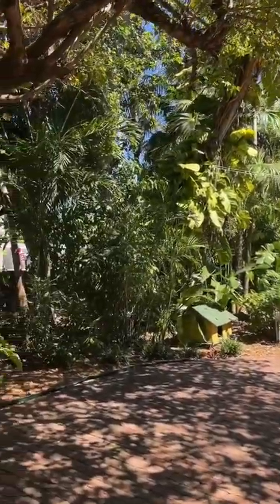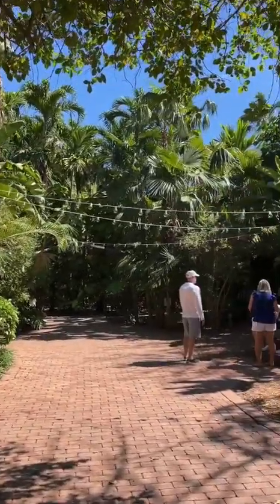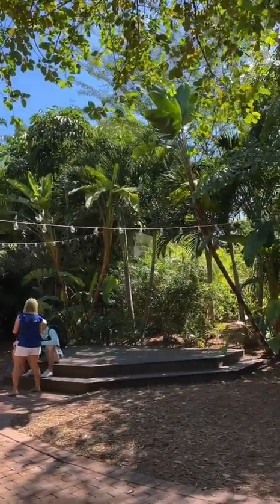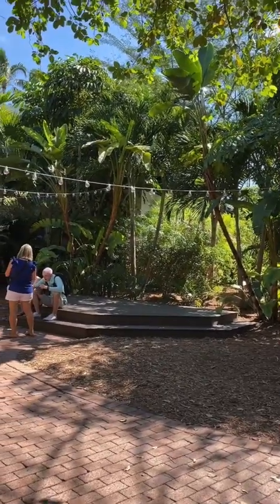I'm not going to be able to get any video footage. I'll try to get some from the outside when we get to the streets. But behind all these little palm trees, you can kind of see the building a little bit, is the Hemingway House here in Key West, Florida.